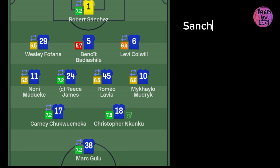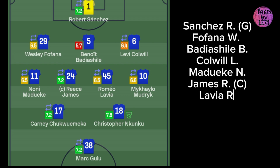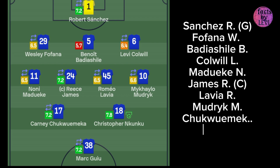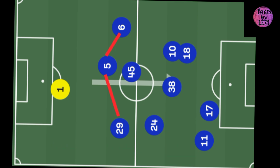Sanchez was in goal, with Wesley Fofana, Benoit Badiashile, and Levi Colwill as the centre-backs. Reece James played an inverted role alongside Romeo Lavia, while Carney Chukwuemeka and Christopher Nkunku were positioned as the free eights in Maresca's formation. Noni Madueke was on the right, Marc Guiu operated through the middle, and Mudryk was on the left. Analysing the average positions, the centre-backs were spread out, creating gaps in the middle.